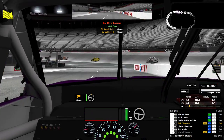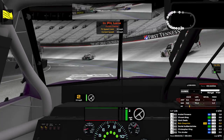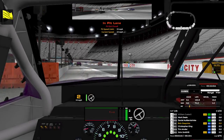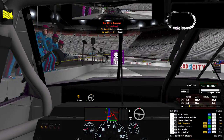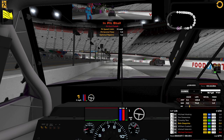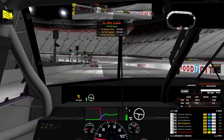Oh my god, those two are side by side down pit road? What in the world is going on? Pit box in 10. Box in. Okay. 5. 4. 3. 2. 1. Box now. Right here. Yeah, 12 seconds of damage. Move it, move it. Yeah, tires are still 100%.